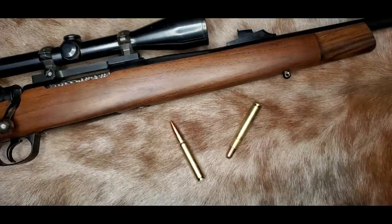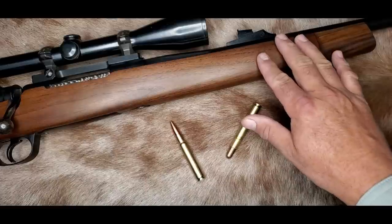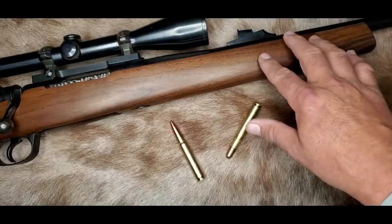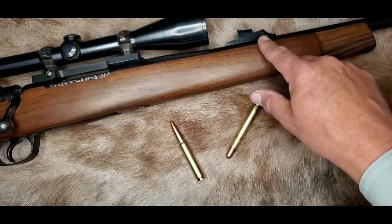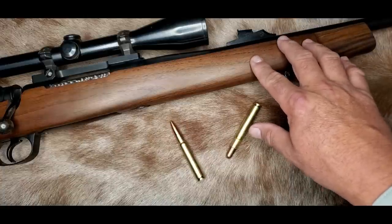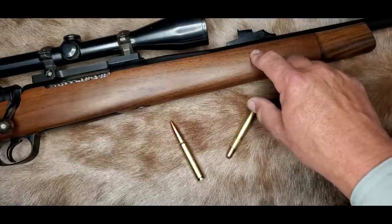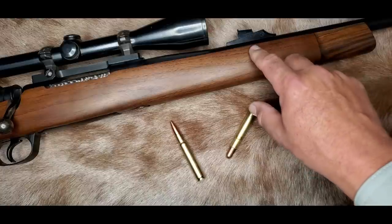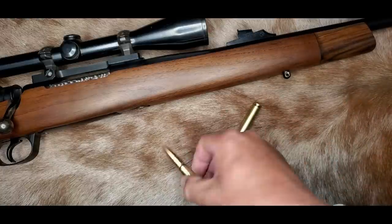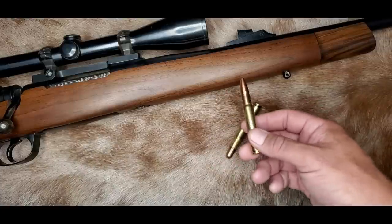Most people had no issues with the 1-in-16 twist rate, and it shot standard 200, 225, and 250 grain loads fine. But today, people opt for a 1-in-14 or 1-in-12 twist barrel. I personally make my 35 Whelen builds with a 1-in-14 twist barrel. I do that so I can easily stabilize 180 grain to 270 grain bullets. That 1-in-14 twist is right in the sweet spot for the 225 grain bullets that I shoot the majority of the time. So that's what I go with.